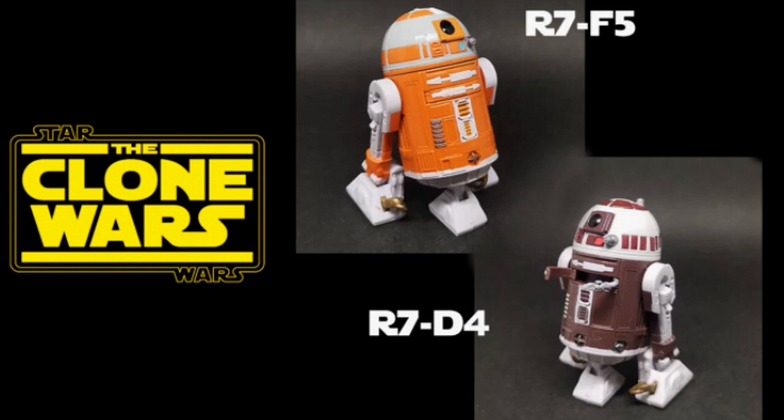So this haul has a bit of a backstory, and it starts with these two droids. I picked them up with some other figures at Tungori, an overseas surplus Star Wars action figures outfit, and they were listed as R7F5 and R7D4. First thing I noticed, these are not R7 droids. They're apparently R2s, but I'll get to that.